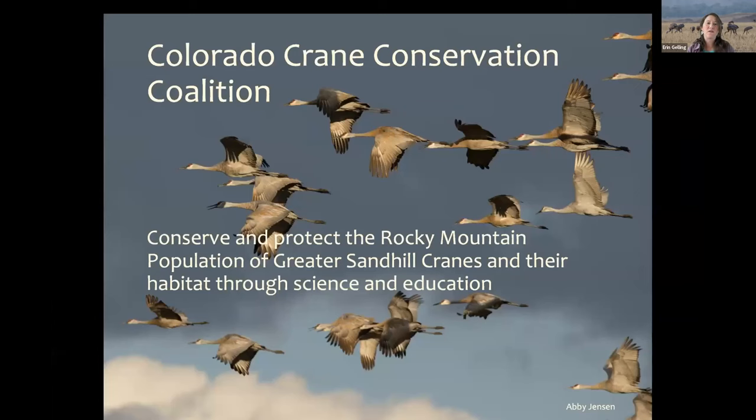So as Alex said, I'm with the Colorado Crane Conservation Coalition. And our mission is to conserve and protect the Rocky Mountain population of greater sandhill cranes and their habitat through science and education. So I'm going to be talking about some of the ways that we conserve sandhill cranes in Northwest Colorado.